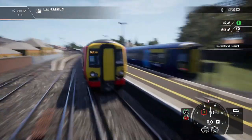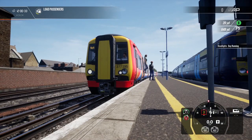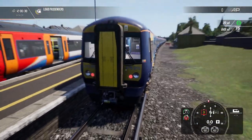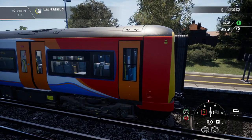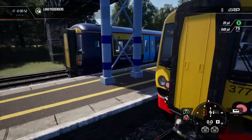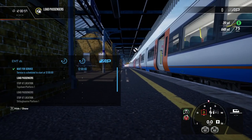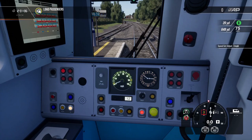Anyway, we are here at Faversham and we're driving a 377, which for the first time is probably an appropriate train for the route. I didn't have to use the off-the-rails mode for this one. We've got a 375 here, that's just static. But this is our very nice Southwest Trains / East Midlands Railway themed 377. We'll go into Sittingbourne, calling at Teynham and Sittingbourne. Let's get the speed set turned on.